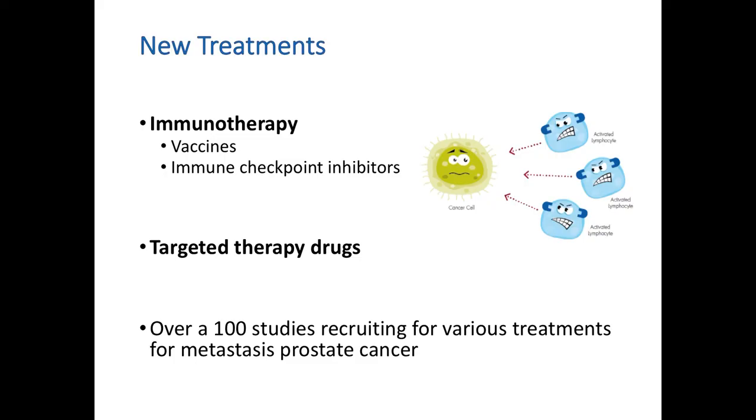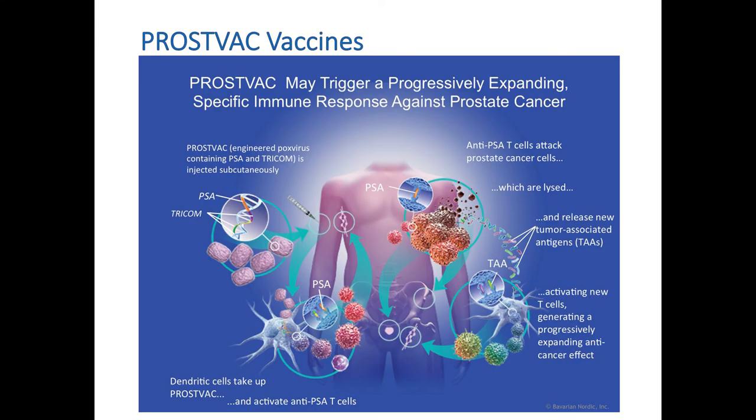There are also new developments in immunotherapy. Essentially what they do is similar to what we saw before. We give the body's own immune system the tools it needs to fight the cancer. There are lots of studies, over 100 new studies being developed in this field. One of them is Prostvac.